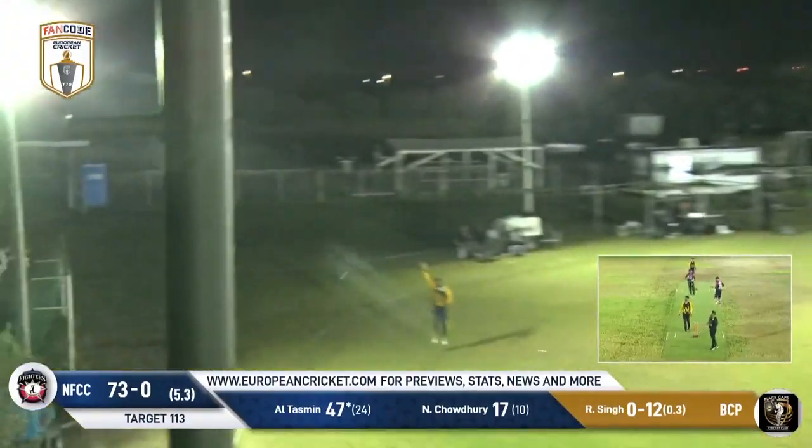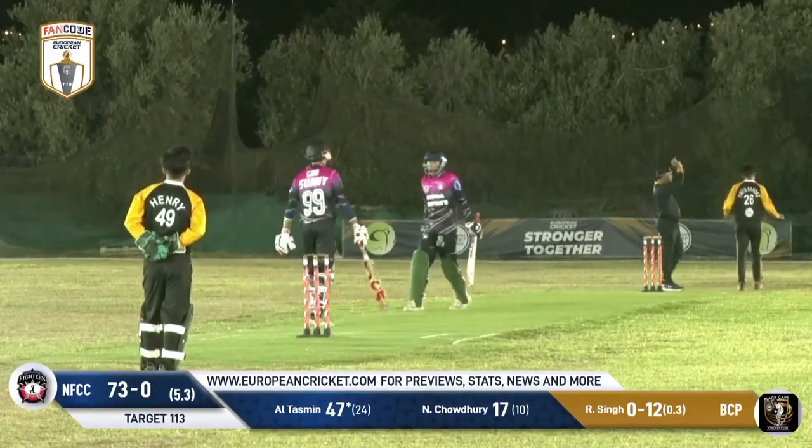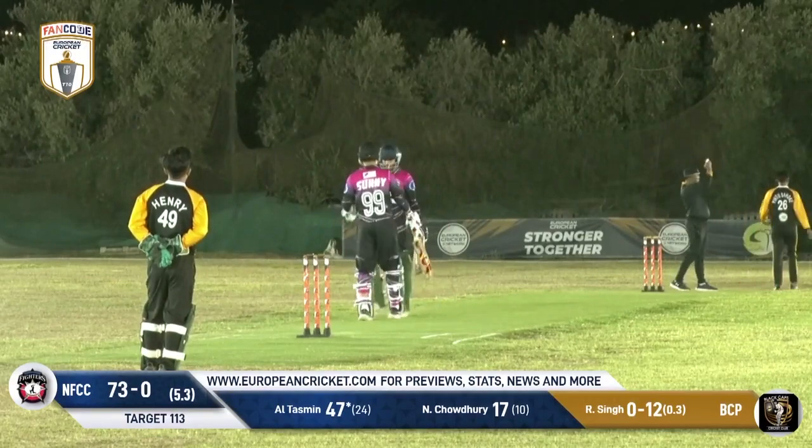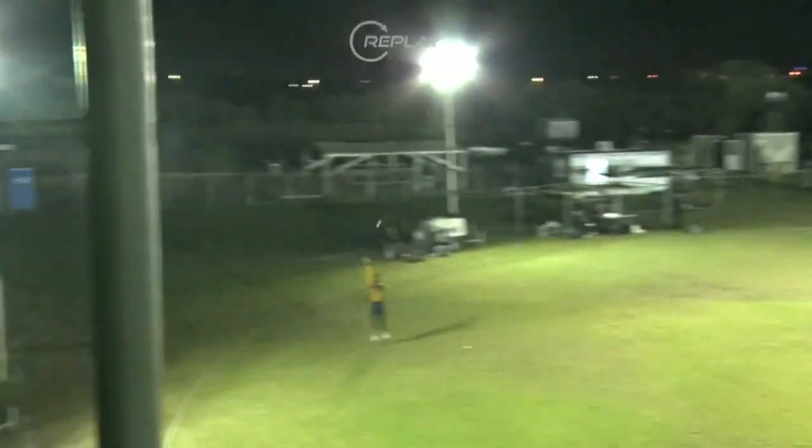But this one certainly has enough to go over the boundary, and A.Tasmin brings his 50 up with a lovely shot over cover. Not an easy shot, especially when the ball's swinging away, and A.Tasmin looks like a man on a mission here.